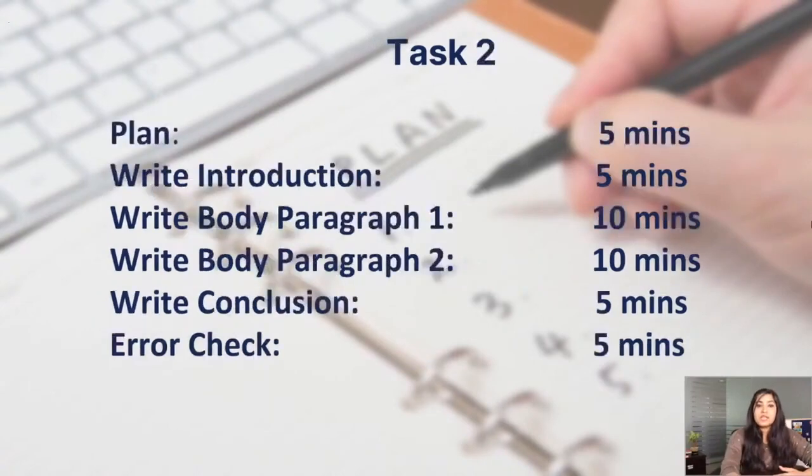Same thing goes for task 2. Maybe you can spend 5 minutes planning, okay, and then 5 minutes writing your introduction. And after that, 10 minutes to write your body paragraph number 1, 10 minutes to write your body paragraph number 2, then 5 minutes to write your conclusion, and then again, another 5 minutes for error checking.